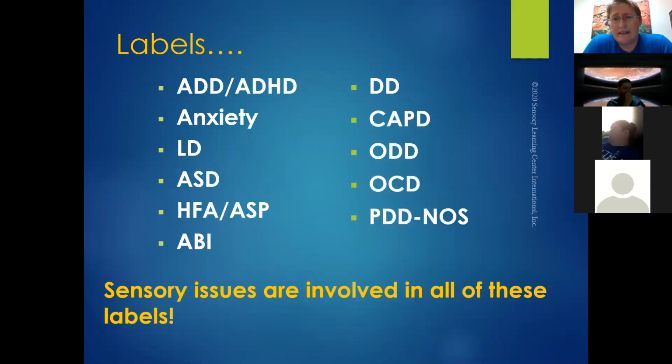A lot of the labels that these kids get, or even the parents themselves: ADD, ADHD, they can be really, really anxious, learning disabilities, autism, Asperger's, acquired brain injury, developmental delay, auditory processing disorder, oppositional defiant disorder, obsessive compulsive disorder, and my favorite, PDD-NOS, which is just the word for they have no idea what it is, but they got to call it something. So all of these, if you look at the basic underlying root causes, it's a sensory integration issue. And if you can get those senses put back into place, you're going to notice a lot of the symptoms and even quite a few of these titles tend to fall away.